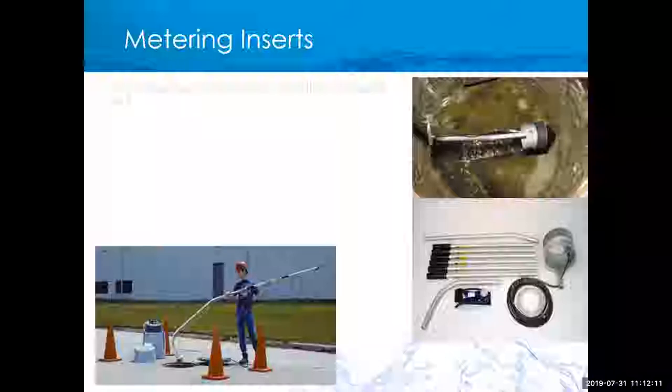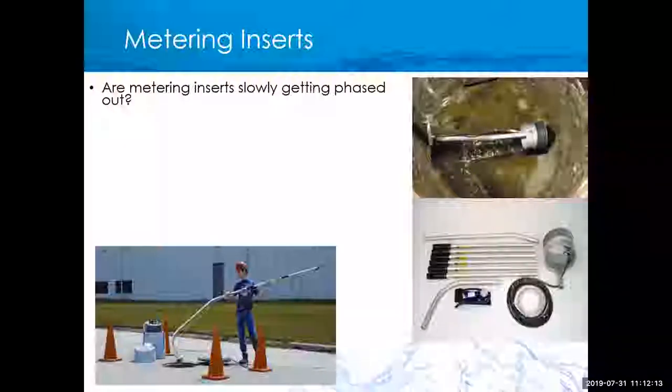The next question that came in was on metering inserts. Are the metering inserts slowly getting phased out? No, there are no plans to phase out the metering insert at this time. For those of you that are not familiar with the metering insert, the picture on the right side is our ISCO metering insert. They come in various sizes: 6, 8, 10, 12, and 15 inch. It's a weir plate inside of that cylinder, and it has an inner tube around it. It's great for temporary portable applications.